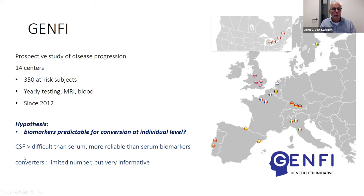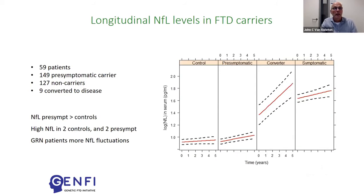And what's important, what information give the converters? Those that are pre-symptomatic at the beginning of the study and converted to symptomatic. These are the most informative ones. And here you can see that we have looked to the longitudinal neurofilament levels. You can see in controls they are stable low. It's a group of 49 patients, 150 pre-symptomatic carriers and 130 non-carriers, and 9 of them converted.